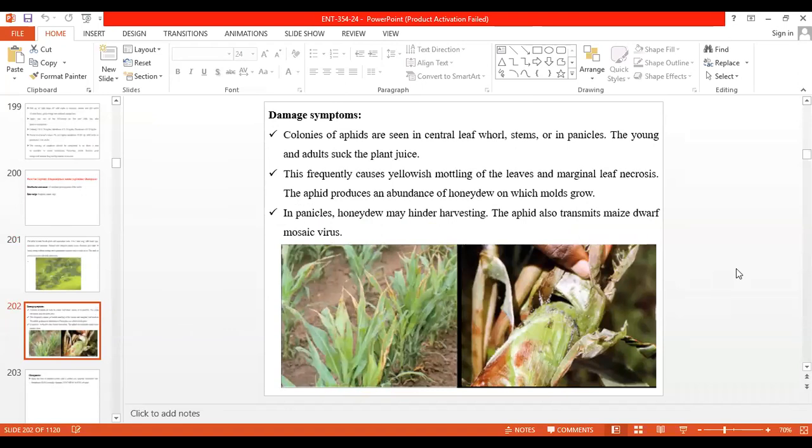Colonies of aphids means they remain in large numbers or in groups, seen on the central leaf whorl, stems or in the panicles. Young nymphs as well as adults suck the cell sap from the leaf whorl, stem, or panicles. Due to frequent sucking of cell sap, leaves turn yellowish in color. Then leaves become mottled, and margins of leaves become necrotic. The aphids produce abundant honeydew, on which white molds also grow. In panicles, honeydew may hinder harvesting. The aphids also transmit maize dwarf mosaic virus.